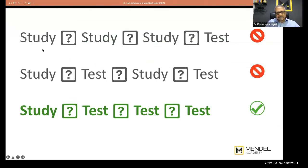This is what everybody does most of the time. If they are not initiated properly, they will study, do revision 1, revision 2, revision 3, and then take a test, which is the wrong method. Some read once, then test themselves, don't get the score, and then study again and test again, which is again not the best way.